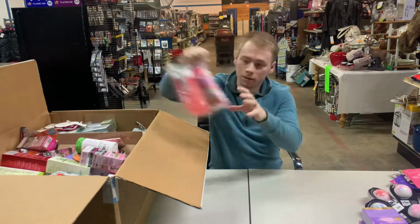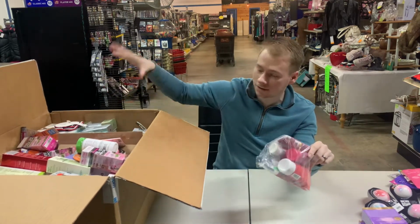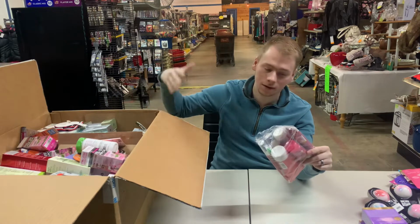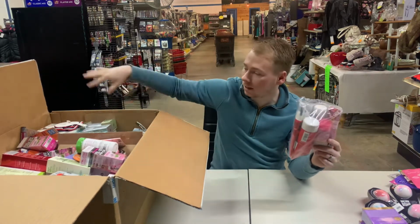Let's see, here you can see how well they package some of this. I already opened this box, but when they pack this, they pack it very, very well. It's tight, it's fit together. It's not exactly like you see it here because I went through it. I thought I was filming the video, but the video cut off. So again, normally they would layer this very well.